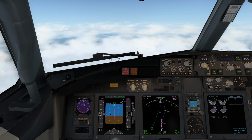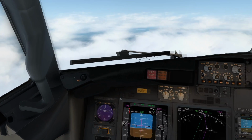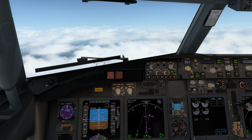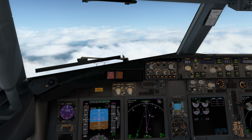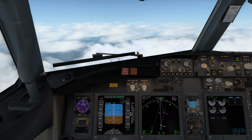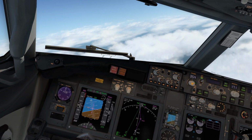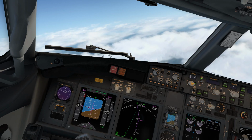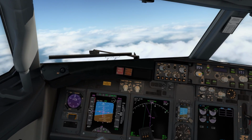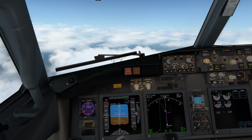Now as we climb up through 17,000 feet, we're going to make that right turn after we leave to head towards Roche on the 094. So Roche will be on the 171. So we can change to 171 now, which is set. Passing through 17,009, admiring the lovely views outside. And we'll turn our auto bank to 30 degrees. So now we'll just wait until we get to 350.